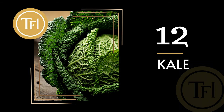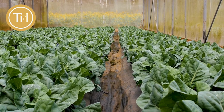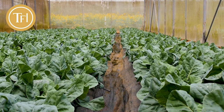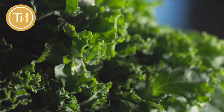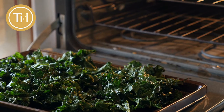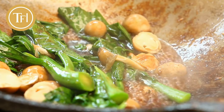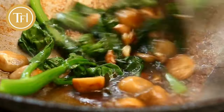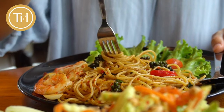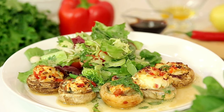Number 12. Kale. The leafy green is always a good choice, and it's a particularly potent pregnancy superfood. Kale serves up folate, iron, vitamin C, calcium, vitamin A, vitamin E, vitamin K, and fiber, all in a tasty package that can be enjoyed in a million different ways. Try swapping kale for basil in your favorite pesto recipe, tossing it with pasta, layering it on a sandwich, or swirling it into scrambled eggs.